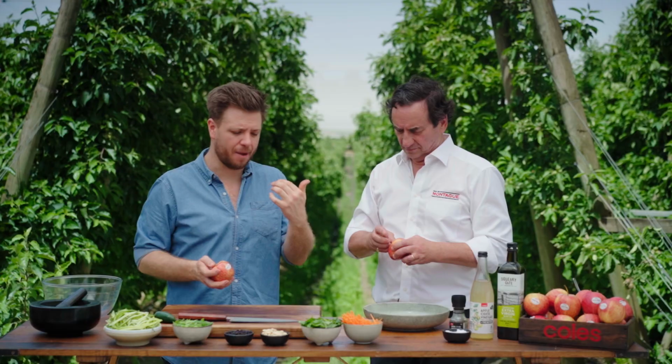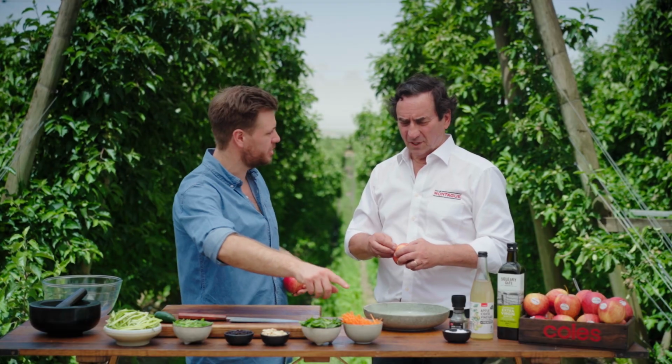And one of the things you've taught me about this apple is that when you cut it, it doesn't brown. So it's a perfect apple to do in a slaw where you're going to chop it up nice and fine into matchsticks like that carrot, so it gets lots of crunch, but it doesn't go that sort of brown colour that some apples will. It doesn't. So it's a perfect variety, and I love it because it's available at Coles, exclusive to Coles, in fact. Exclusive to Coles, yes.